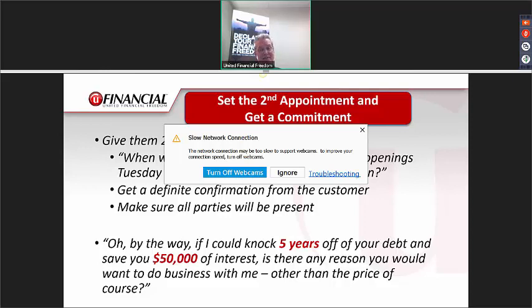Now, if they are not saving 5 years and they are not saving $50,000 of interest, you want to tailor that. You know, if I could save you 3 years and save you $30,000 of interest. What you're doing is you're leaving a question in their mind, and you're also confirming, look, if I could save you this much money, if I could show you the benefit of the program, would there be any reason you wouldn't do business? And their answer at that time should be no.